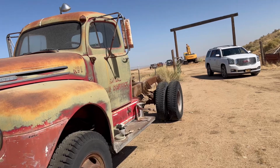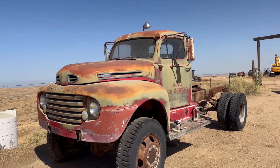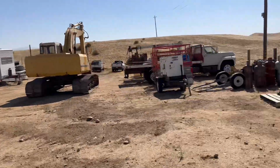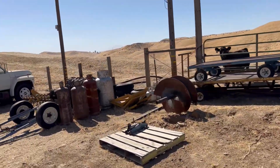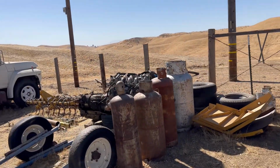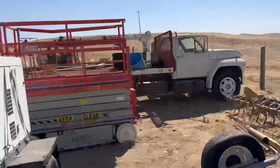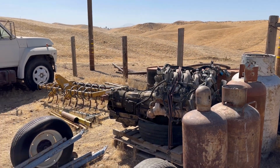F700, I think, or F7. This is a 53, I believe, or somebody might know better than me, but that is going to be a really cool truck when I get the time and money to restore it. I got an 8-liter Chevy engine there that goes with that other truck over there. That truck runs, but I got a spare motor with the Allison transmission for it.